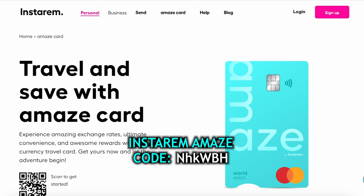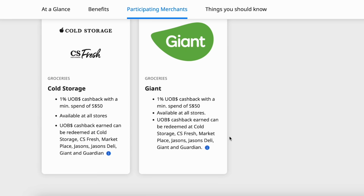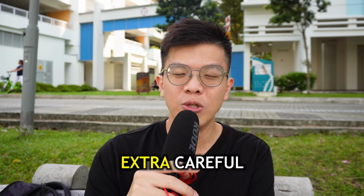The next one is a small but essential one: it is a Visa card, which means it cannot be linked to Instarem Amaze because Amaze only accepts MasterCard, so you cannot lower your foreign currency fees if you want to spend it overseas. And finally, the most important one: you will not earn any points for UOB dollar merchants, and this will include relatively popular lifestyle merchants like BreadTalk, Cold Storage or Giant, which are UOB dollar merchants. You may not even know, and you just tap your card thinking you'll earn 10x points or 4 miles per dollar, and you realize 2 or 3 days after your transaction is posted, you earn nothing. And that is a very sad fact. You have to be really careful using the PPV.